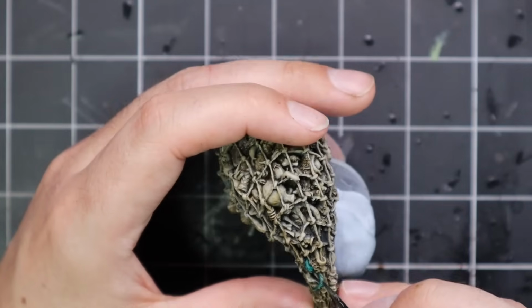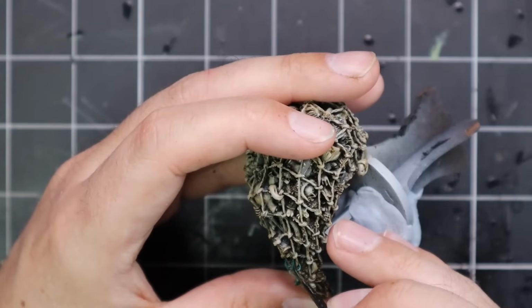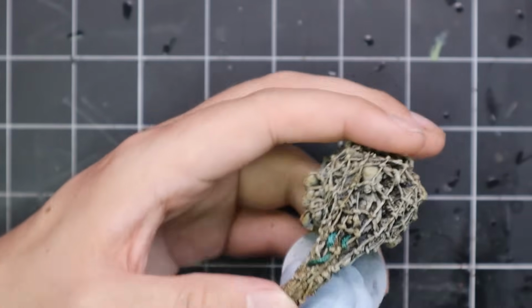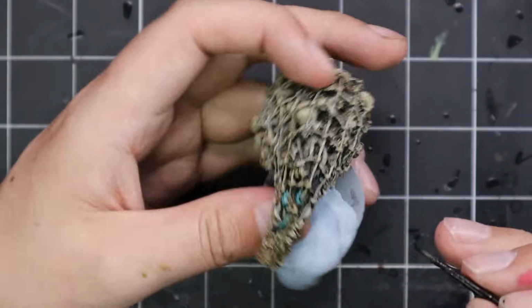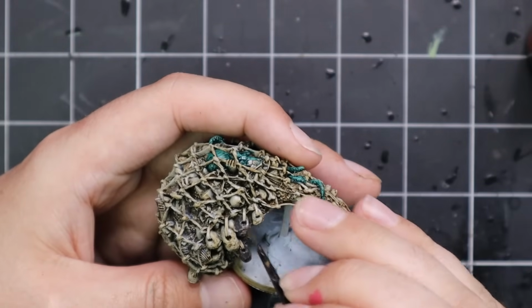Then I noticed there's an octopus in there, so I grabbed a nice bright and vibrant turquoise contrast color, and I very carefully went around and found all of the squid or octopus or whatever it is and hit it with that blue, that being the only kind of bright color that's going to be in the model. You can see how much of the octopus is actually in there if you pay attention.